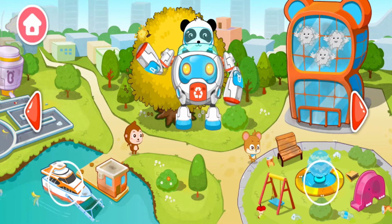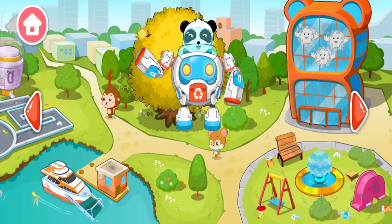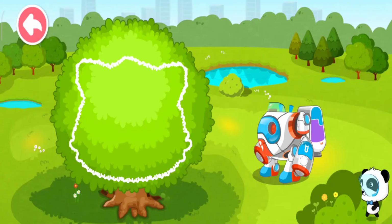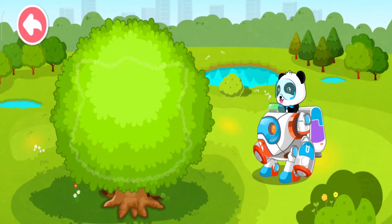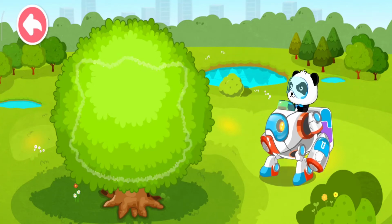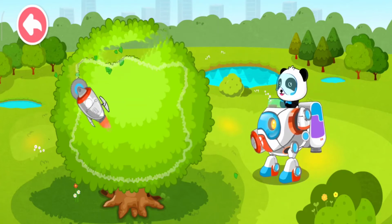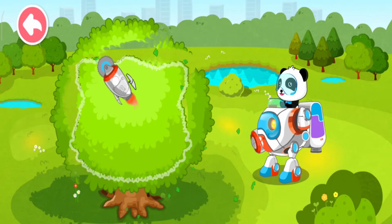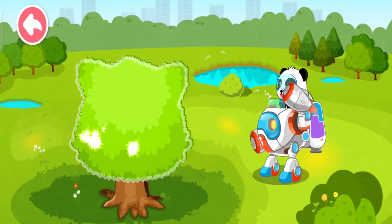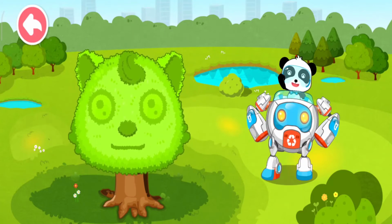I'm Kiki the Green Guard. I'm here to improve the environment. Let's see what we can do. I'm gonna trim the tree into a pretty shape. Trim along the dotted line. I'm a gardening genius.